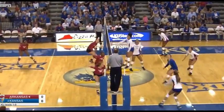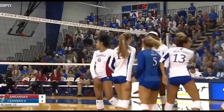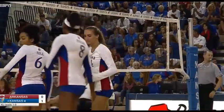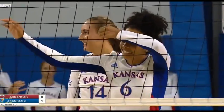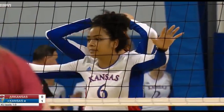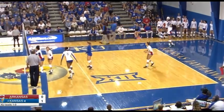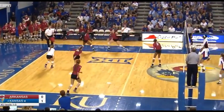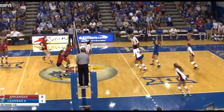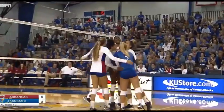Montero there for Kansas. Outside they go to Rigdon. Splits the seam, point to Kansas. And a lot of the success that Kansas has is their defense behind the block. Not all the time do you have to get a team block, but it's how do you pick up and set your defense behind. Patricia Montero picks it up and in transition, Rigdon with the kill. Off the ceiling, still in play. Chance for Kansas.